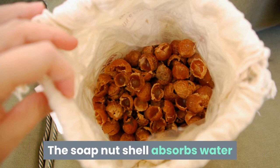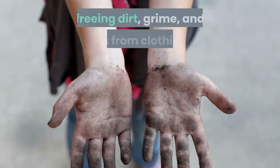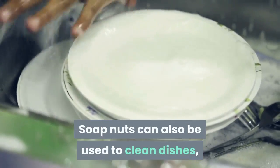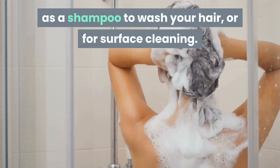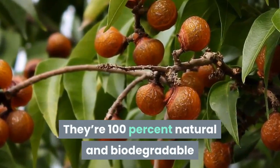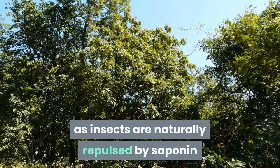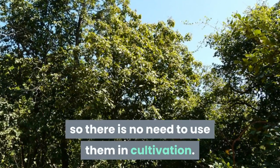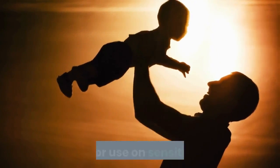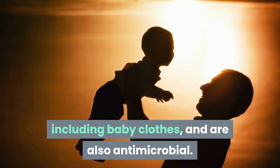The soap nut shell absorbs water and releases the saponins, which circulate in the wash water, freeing dirt, grime, and oils from clothing. Soap nuts can also be used to clean dishes, as a shampoo to wash your hair, or for surface cleaning. They're 100% natural and biodegradable and don't contain any pesticides, as insects are naturally repulsed by saponins, so there is no need to use them in cultivation. They are completely safe for septic systems, gentle for use on sensitive skin, including baby clothes, and are also antimicrobial.